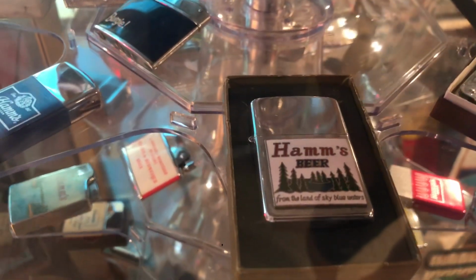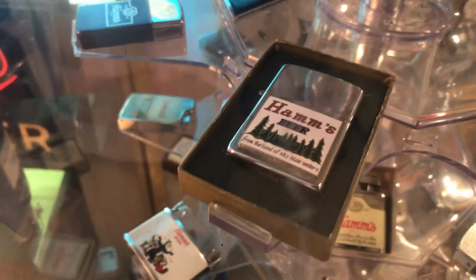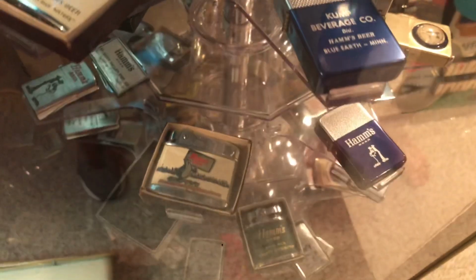This one here is a pretty scarce one with the enamel type. See, for instance, here's the back of one that explains. This one's kind of cool. This is right in our backyard, Blue Earth, Minnesota Beverage Company. That's just 9 miles away from here.